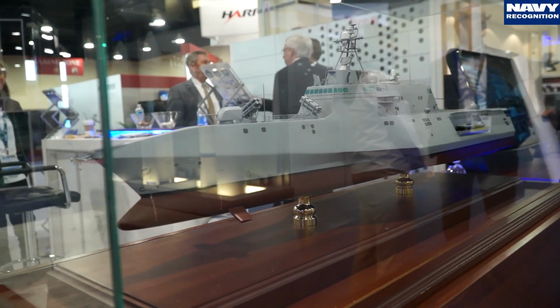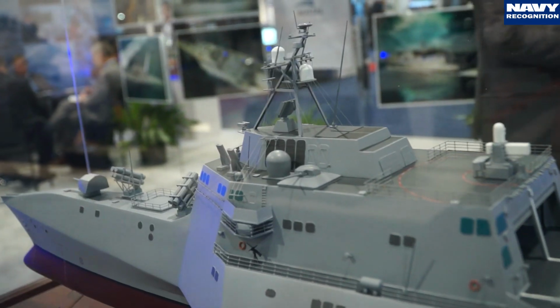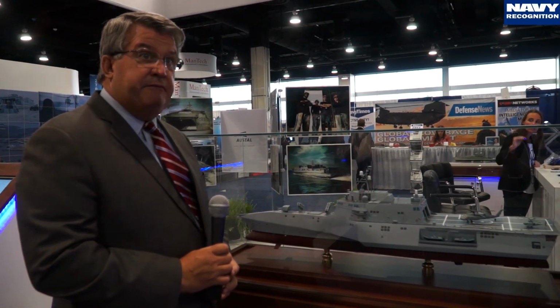The model next to me is our frigate offering, conceptually based on what we know from the Small Surface Combatant Task Force, which we were tasked about a year and a half ago to come up with possible solutions for the frigate. Here we've shown the Harpoon missile, which is going to be mounted on our LCS-4 for this June's deployment to RIMPAC and then further operations in the Pacific.